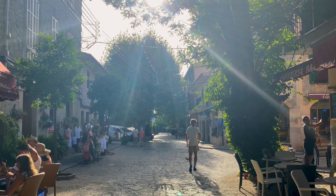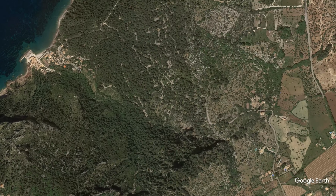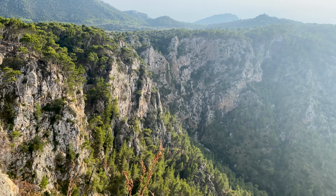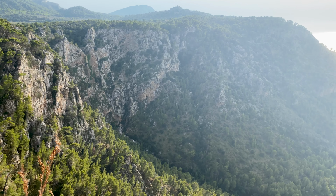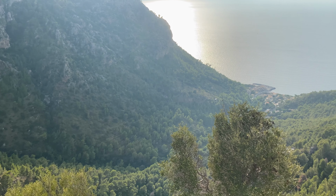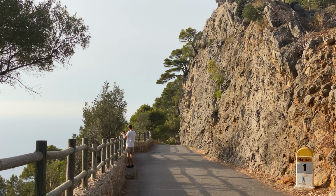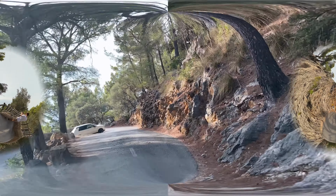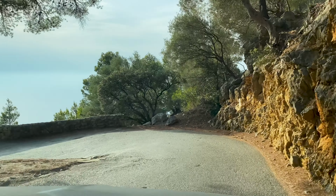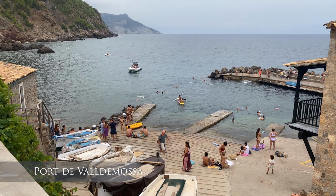With dinner time approaching, we are now headed to Valldemossa port. It is a scenic 20 minutes drive on steep and very narrow roads, but the destination is worth it. Valldemossa's port has a nice little beach.